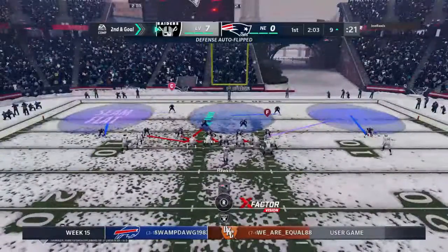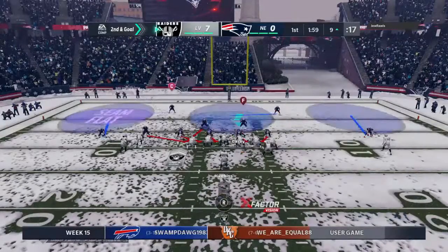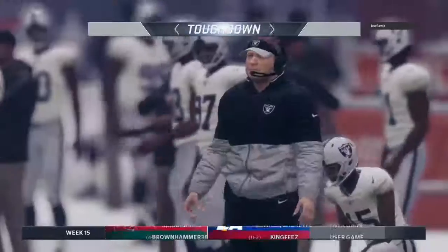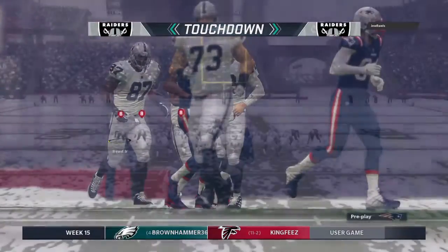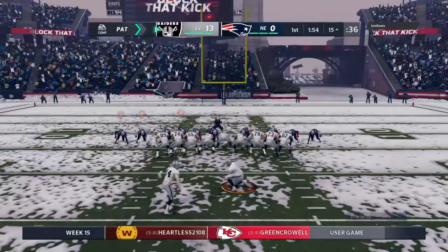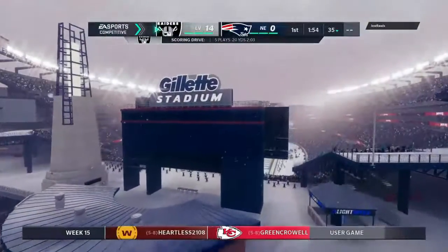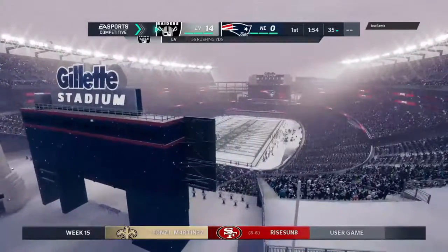Another shot from the 9 on 2nd and goal. And he'll take it into the end zone for a Raider touchdown. A great effort there with his first career NFL touchdown. And the Raiders able to extend that advantage. And it's good, and they have jumped out here to a quick 14-0 first quarter lead. Patriots, nothing.